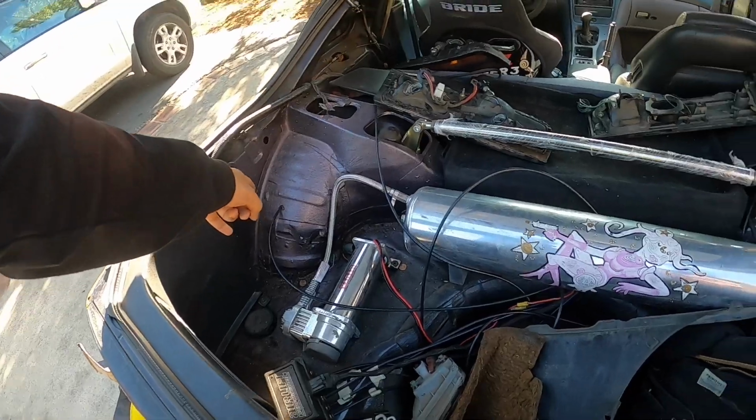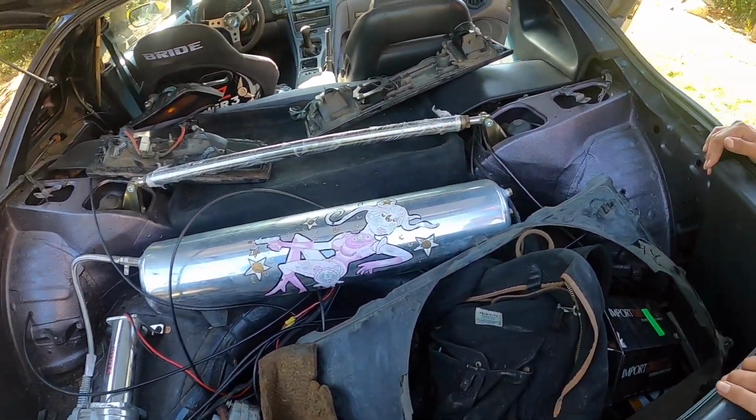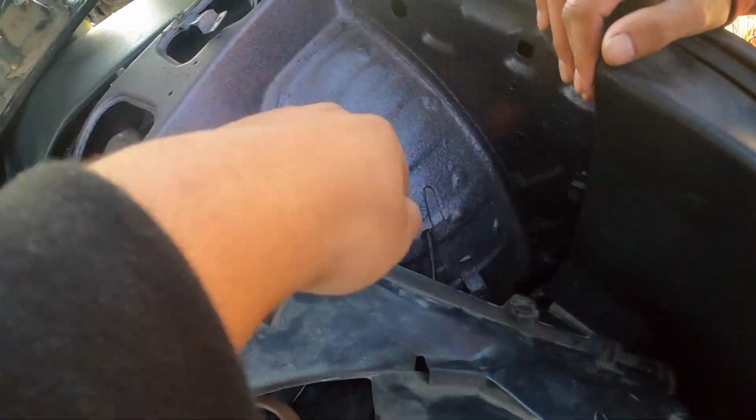I just need to cut out the holes in this one. What do you have to cut out? I have to cut out like this for this. Oh, for the bar to fit? Yeah, and then the holes for the airlines.